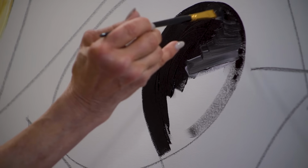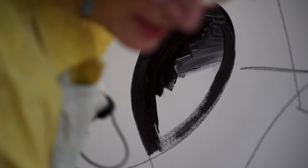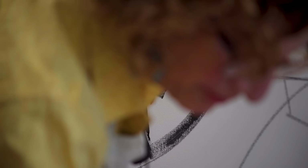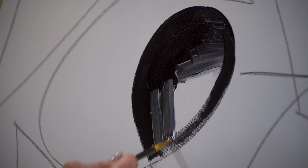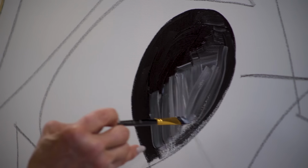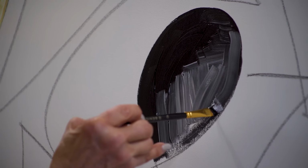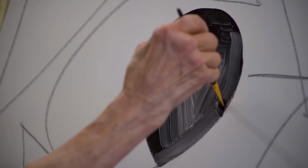Okay, now what I've done here is I've gotten some of this very beautiful violet, and I'm putting some of this parchment. So we've got a kind of combination there, which is also useful in establishing a connection with the other areas that are purple.